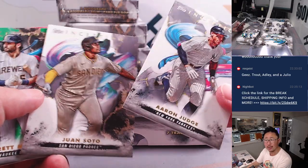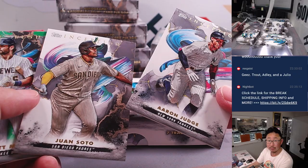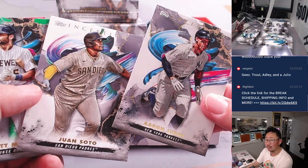Judge, Juan Soto, right next to each other. The Topps know? I think they did.